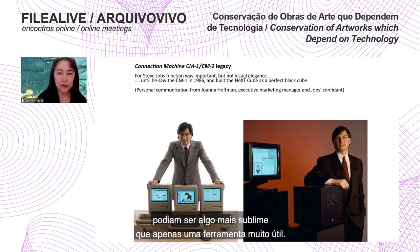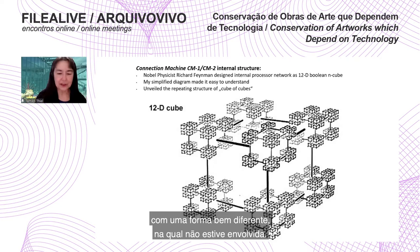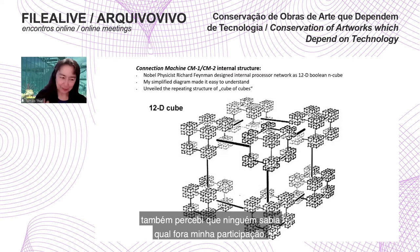So with that, to talk about the archiving of this machine. Back in 1991, the machine was replaced by its successor with a very different form. I wasn't involved in the design of that. And I realized that not only was the CM2 that I designed, CM1, CM2, going to vanish from memory, but I also realized that no one realized what my part in the design was.